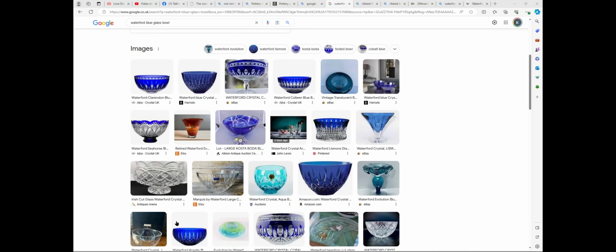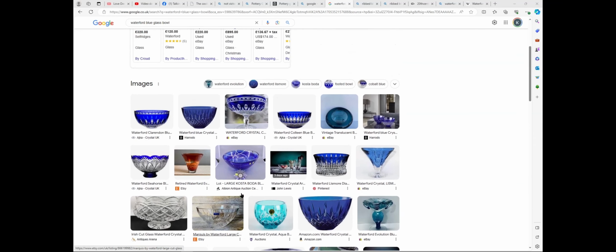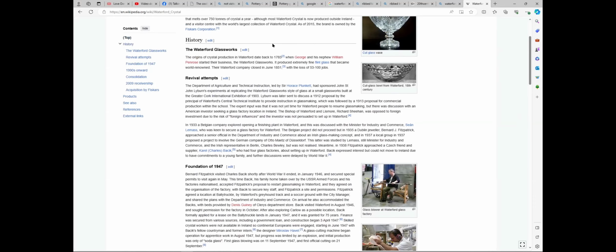So I've done a quick search for Waterford bowls, and yeah, this is not what we were looking at. None of it's pressed. 1920s just is not right. So I thought, double check that it's not right. Okay. In your brain it's not right. In reality it might be. So I thought, Wikipedia. So here we are.